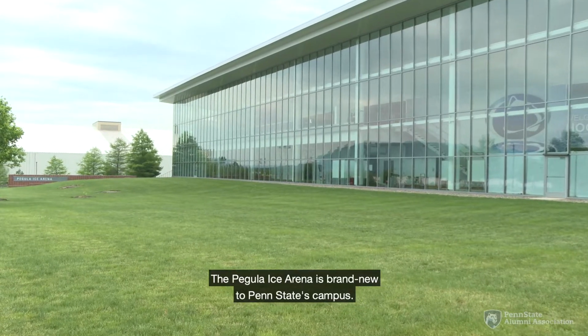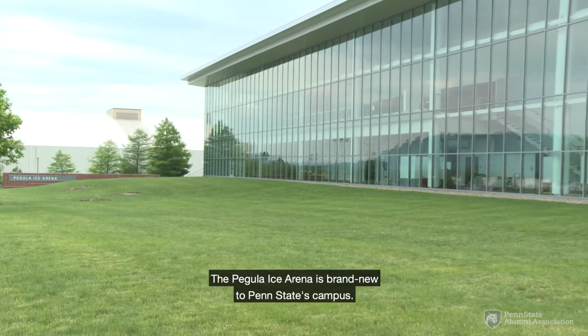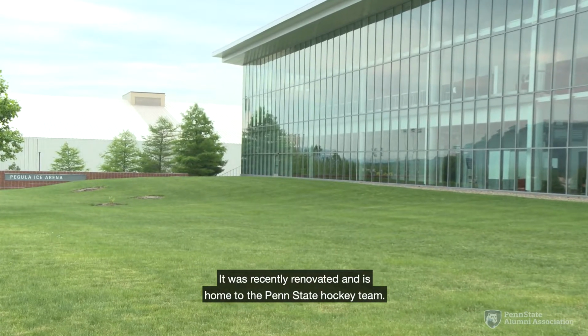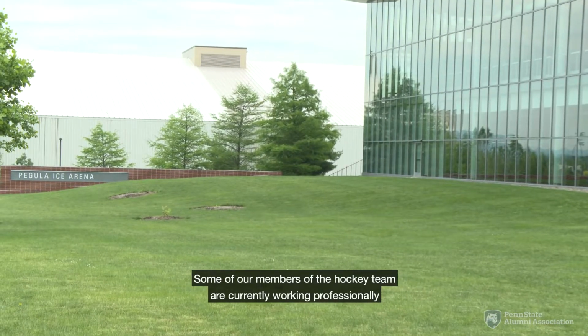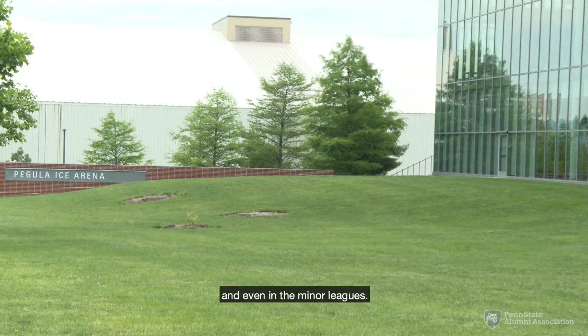The Pagula Ice Arena is brand new to Penn State's campus. It was recently renovated and is home to the Penn State hockey team. Some of our members of the hockey team are currently working professionally and even in the minor leagues.